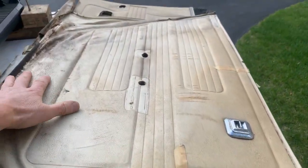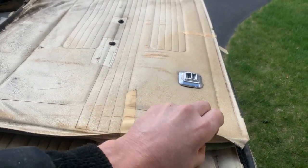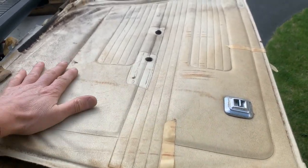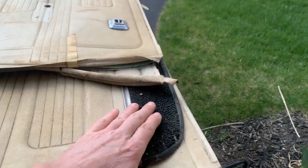So you can see these back panels aren't the best of shape. Again, these can be dyed. I don't know if I can remove the material off the original cardboard, set them out in the sun for a few days, make it more pliable, and then adhere it to some new cardboard, and then again re-dye these, and then put some new carpets on.